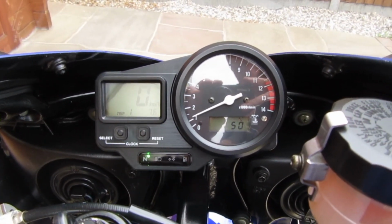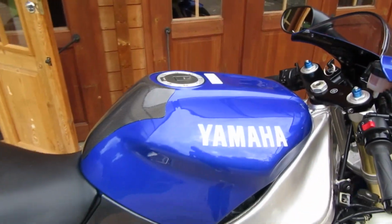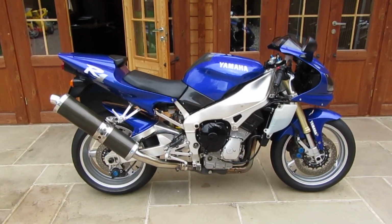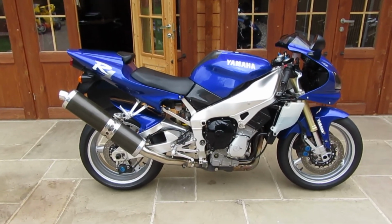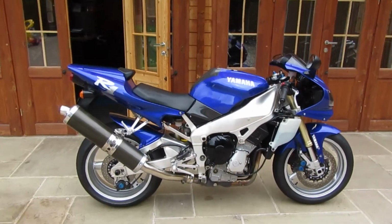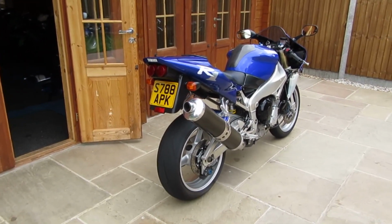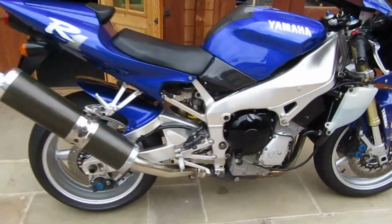And there she goes. So again, being 20 years old, this is the carbureted version of the R1. So the 4XVs and the 5JJs that followed, effectively up until 2002, the R1s were carbureted. So you will need to keep a steady flow of fresh fuel through the carbs to save having those removed and ultrasonically cleaned.